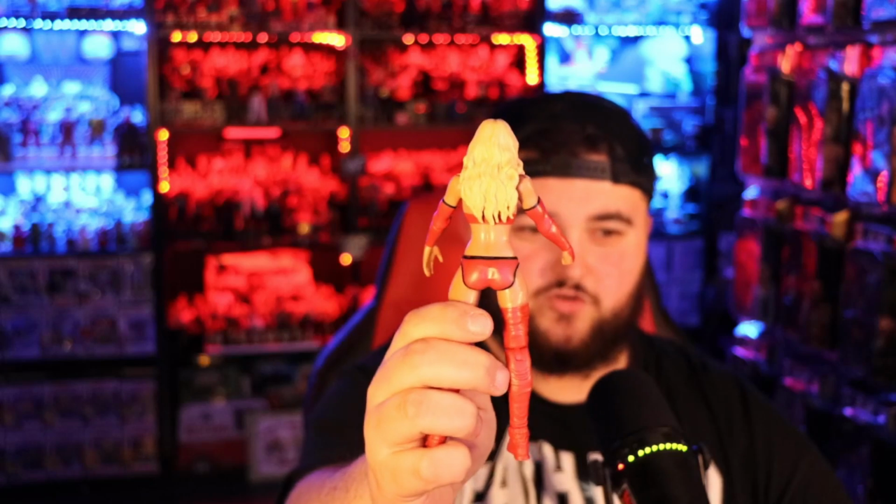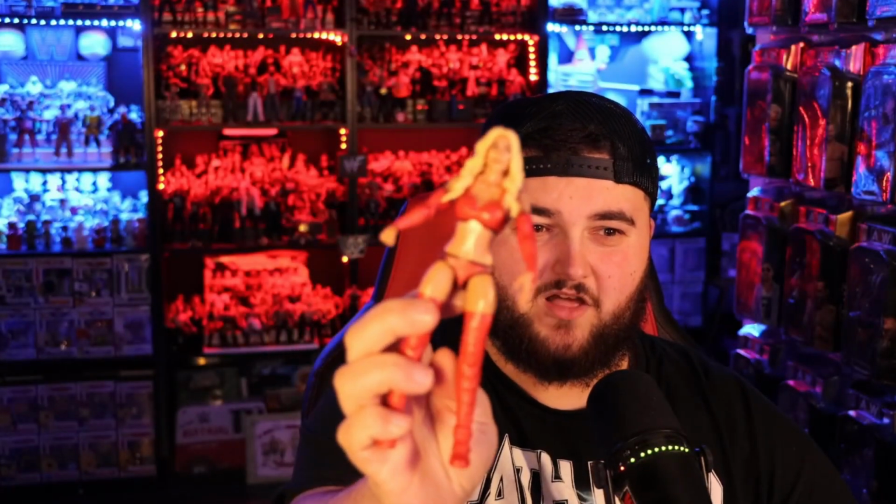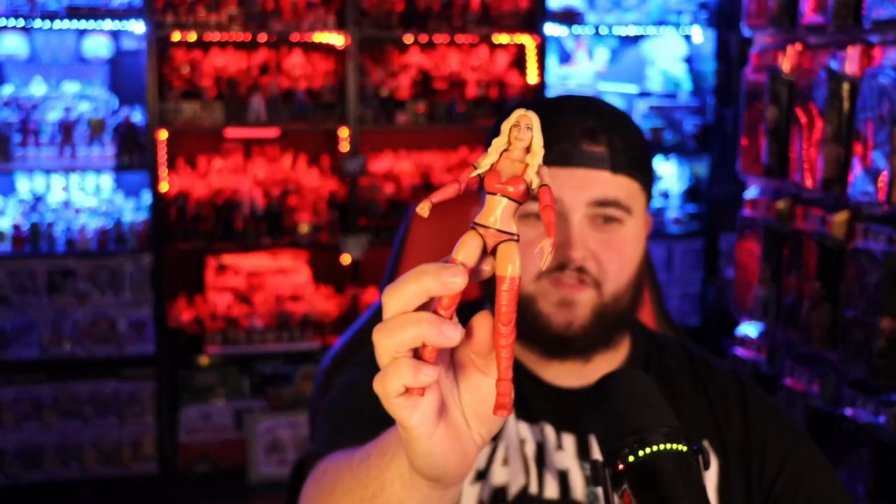I do have her when she won the Women's Money in the Bank. I do have that Elite. But with this basic here, it's the same thing. It's just a statue. I'll probably display this in the arena somewhere. But really cool figure, though. Which I do really like the red gear here. And this was like Thunderdome era Carmella, which I actually really enjoyed that run for her when she was getting that little push. The entrance was fantastic.